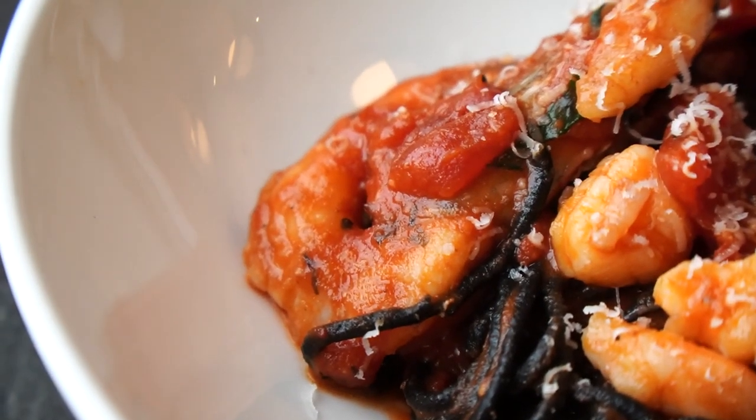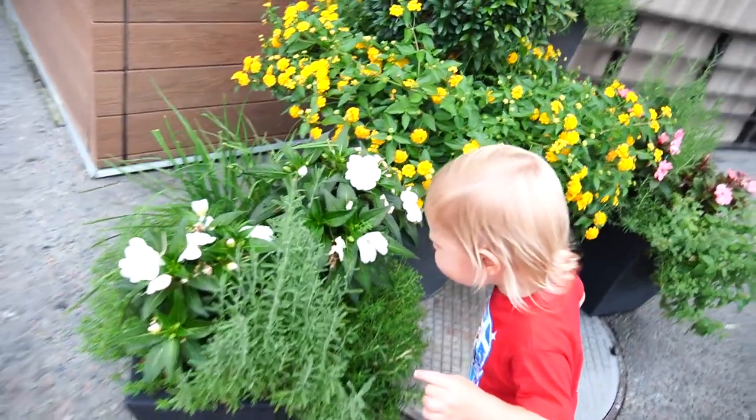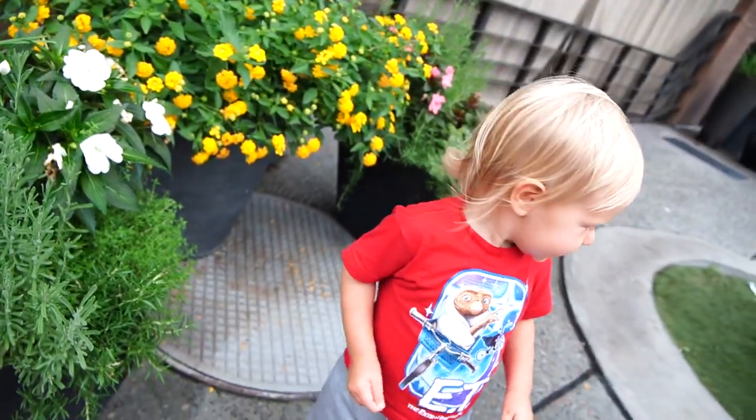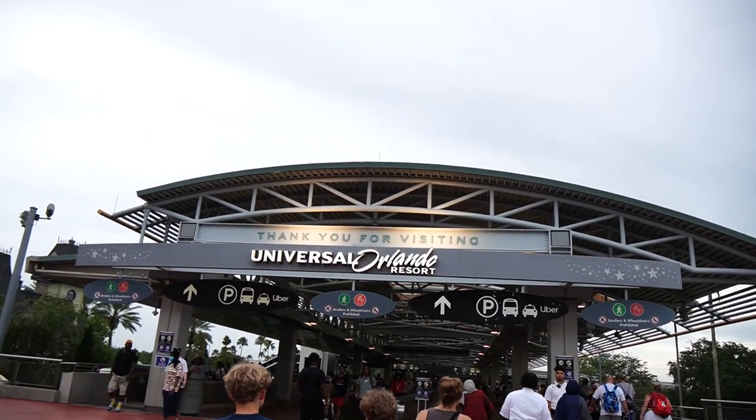Let me see this one over here. Can you smell those flowers, buddy? What do you think of them? Are they good? Smell good? We're headed out of Universal, headed back to the hotel now.